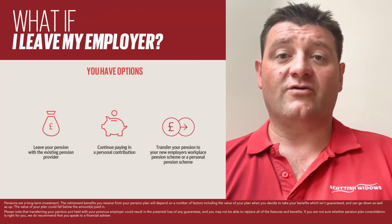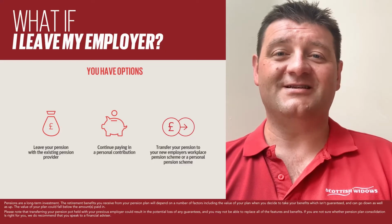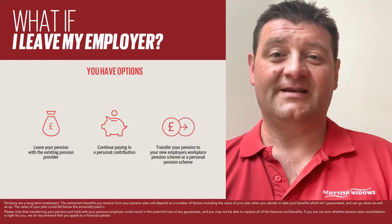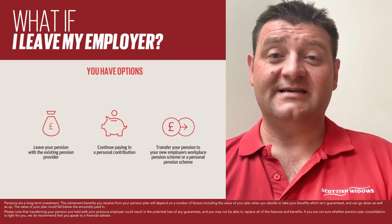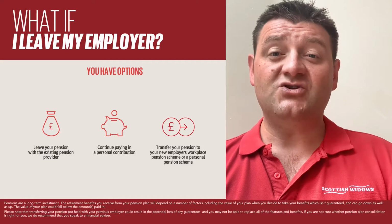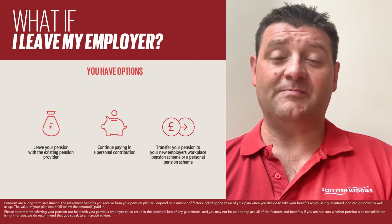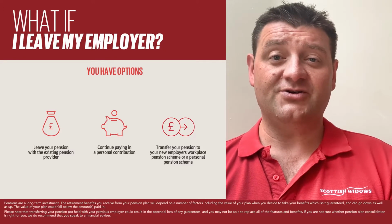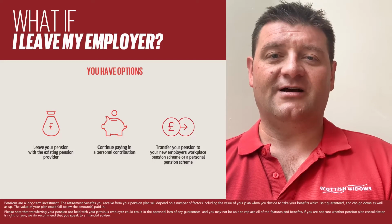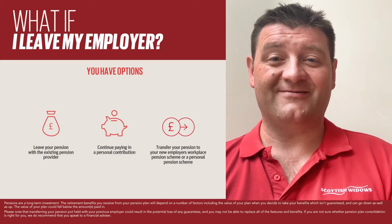If you leave your employer, you have a number of options available when it comes to deciding what to do with your pension. You can leave the pension where it is, and you'll continue to pay the scheme charges. If you do choose to do that, you may also have the option to continue to pay in your own contribution, although you would not receive an employer contribution alongside this. But you would still benefit from tax relief.